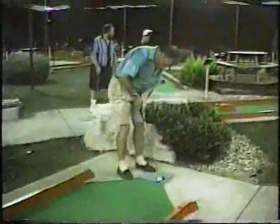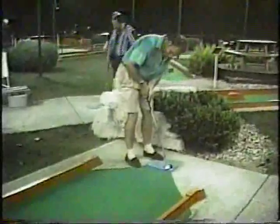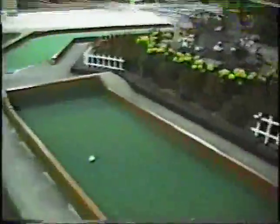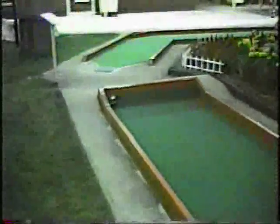We'll watch him now on the seventh hole. Again, this match all even to this point. Roger putting first. Oh, and it won't kick over for him. This hole has certainly been one of the more difficult holes to get to drop in recent weeks. Oh, and Roger is looking at a difficult bogey putt now.